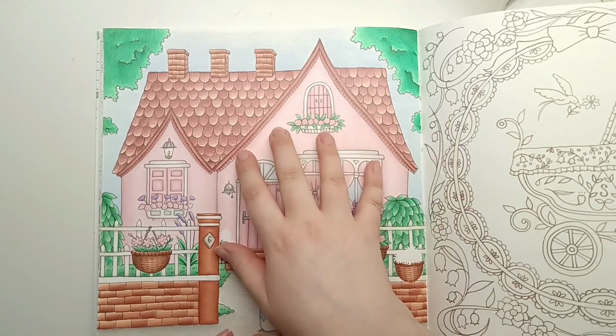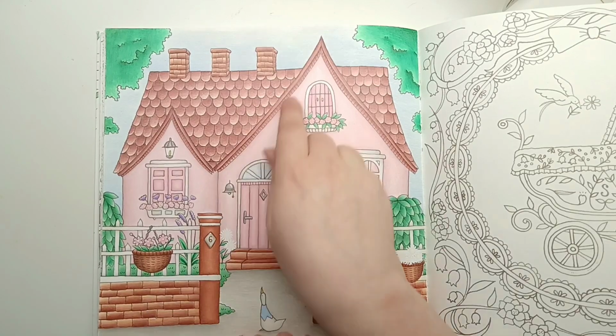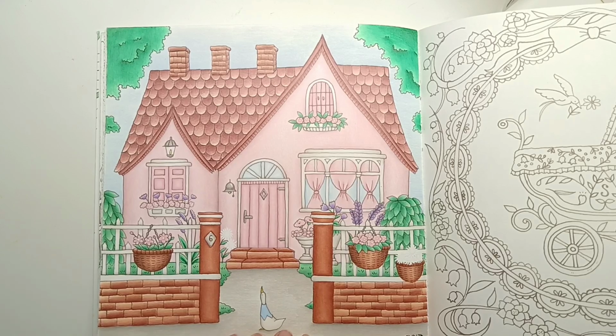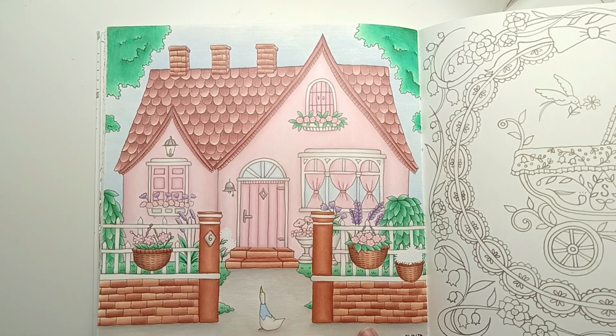So I thought I'd go for the pink and then do sort of a reddy tone for the roof, which is actually one of my favourite parts of the page. I love how the roof turned out. I love how the bricks turned out. I'd spent a while sort of layering the pencils, making variations in colour, colouring some lighter, colouring some darker. It was a lot of fun colouring the cottage and the roof.